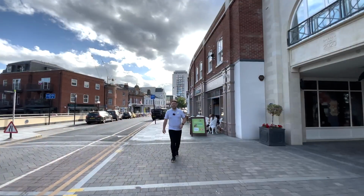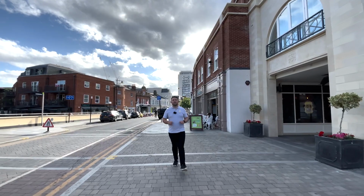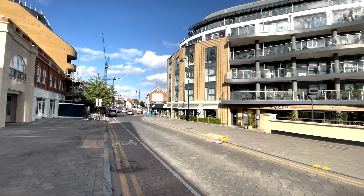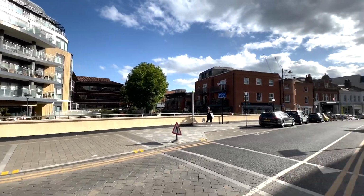And a further 5 minutes into Maidenhead Town Centre, we're now at the Waterside Quarter development, which is stage one of our regeneration programme for Maidenhead Town Centre. It's full of beautiful bars and restaurants.